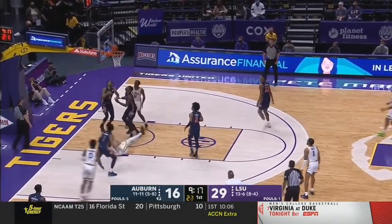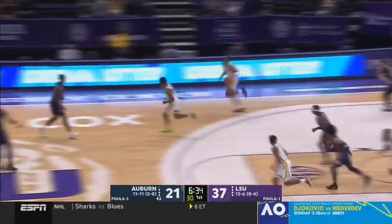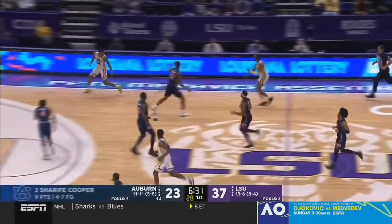Watford spins into the lane. And it falls home for Trenton Watford. Well, that's going to be a big piece. A burst to the rim. He's got 9 now.